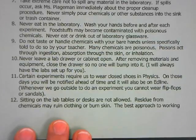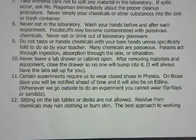Number 8. Never eat in the laboratory. Wash your hands before and after each experiment. Foodstuffs may become contaminated with poisonous chemicals. Never eat or drink out of laboratory glassware. Number 9. Do not taste or handle chemicals with your bare hands unless specifically told to do so by your teacher. Many chemicals are poisonous. Poisons act through ingestion, absorption through the skin, or inhalation.